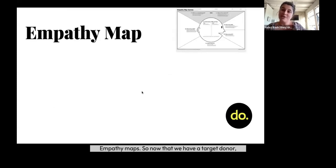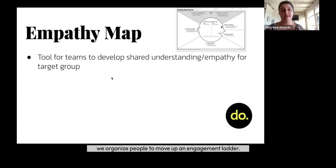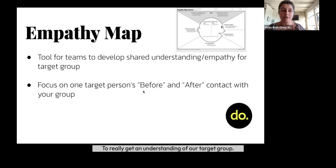Empathy maps. So now that we have a target donor, this next tool that we're talking through right now is something to help us dive a little deeper and think about, in a practical sense, meeting people where they're at. This is a tool that's actually used commonly by marketers, people that are trying to get you to drink more Coca-Cola or whatever capitalist things. We're going to put the history aside here because it can be a really great tool for us as we organize people to move up an engagement ladder, to really get an understanding of our target group.